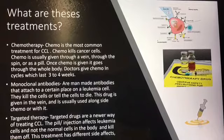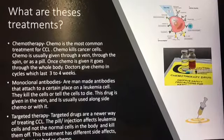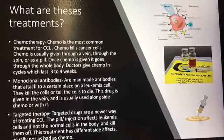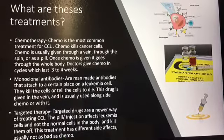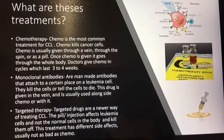Monoclonal antibodies are man-made antibodies that attach to a certain place on a leukemia cell. They kill the cancer cells or tell them to die. This drug is given in the vein and is usually used alongside chemo.